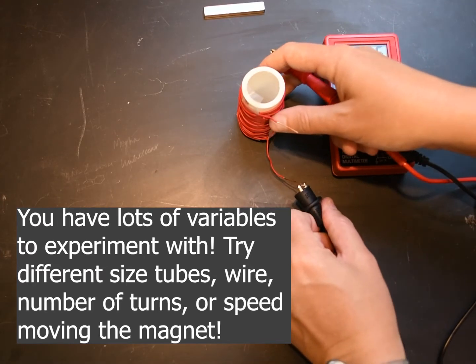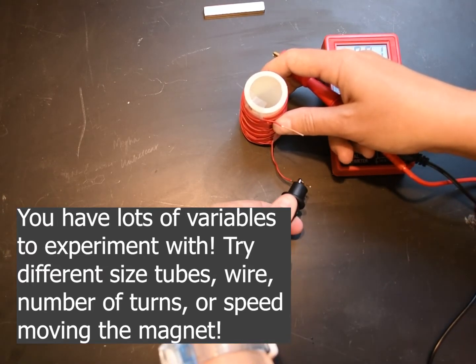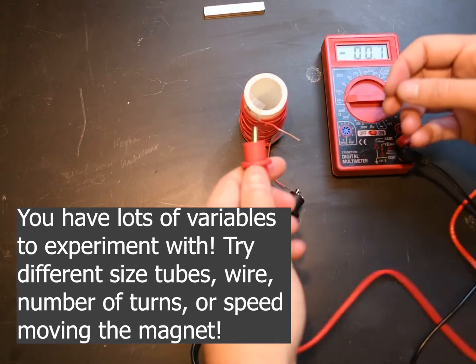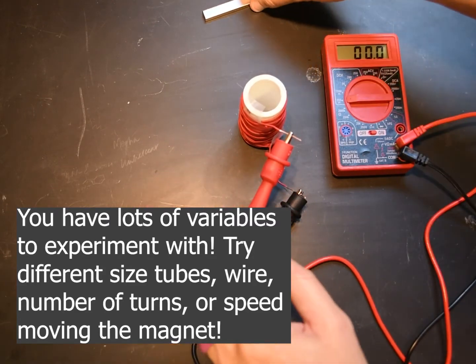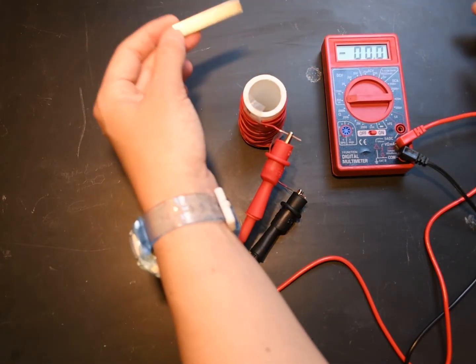Just remember that our multimeter can't detect very small changes on a voltage that is already really small, so changing it by only a few turns either way probably won't show a difference. If you're very careful and have a steady hand, you can adjust how fast you move the magnet in and out of the coil, or changing the flux.